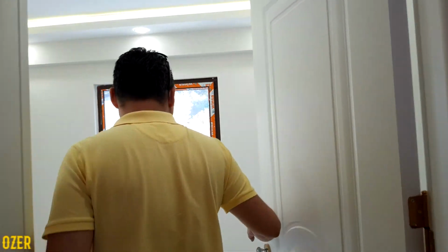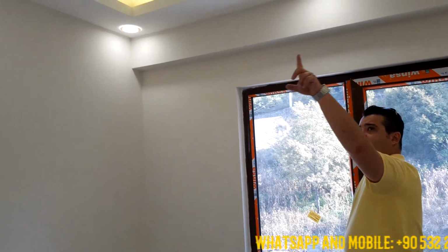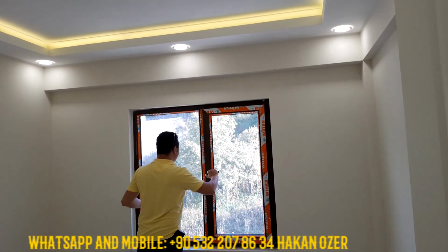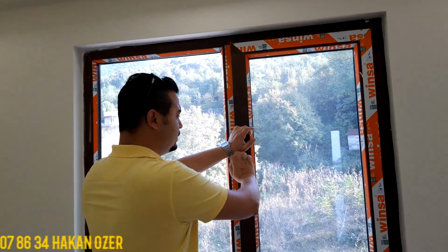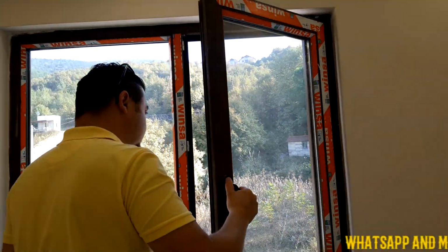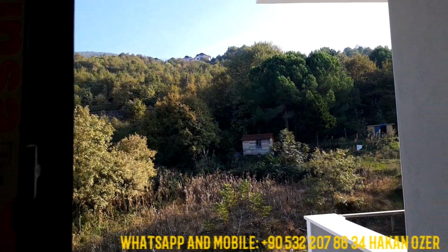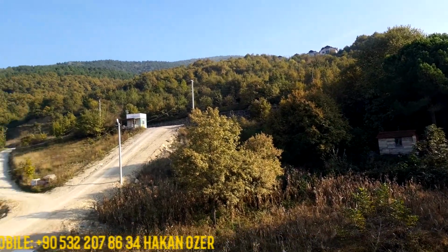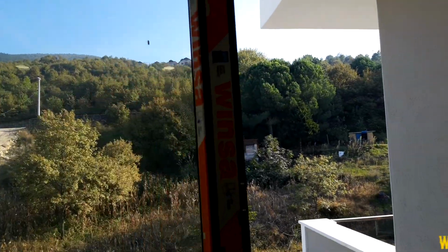And there is one more room available over here. And again, LED and spot and acoustic lights are available. Backside is looking for the beautiful forest and mountain way. And double action windows are available. Surrounded by green nature of Kocaeli.